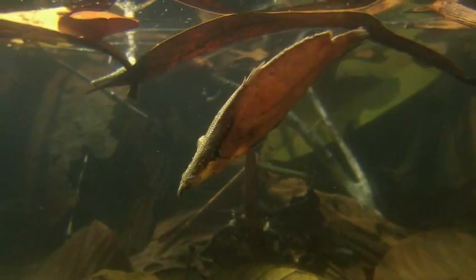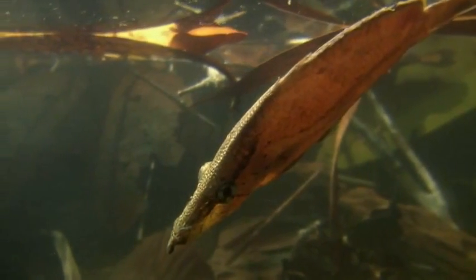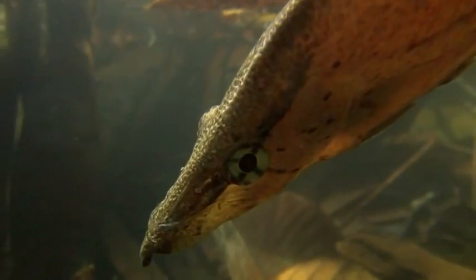To hide from predators, some fish use camouflage. One of the most effective is the leaf fish. But there's a double advantage to its disguise. By drifting like a fallen leaf, it not only hides from its enemies, it may also hide from its prey.